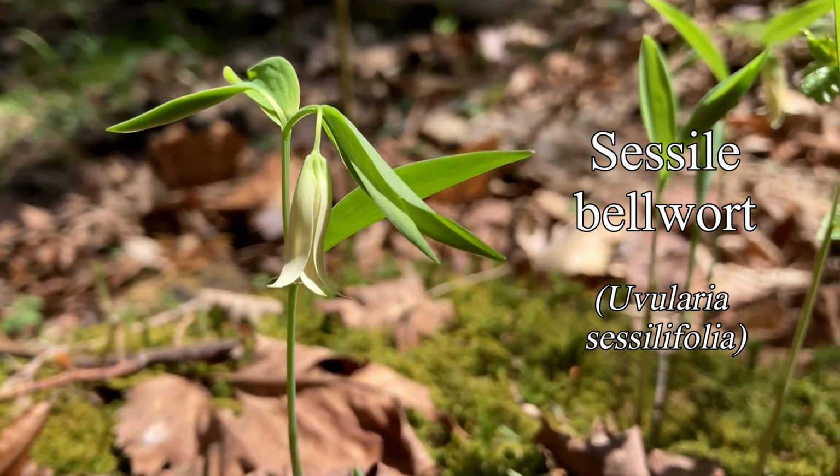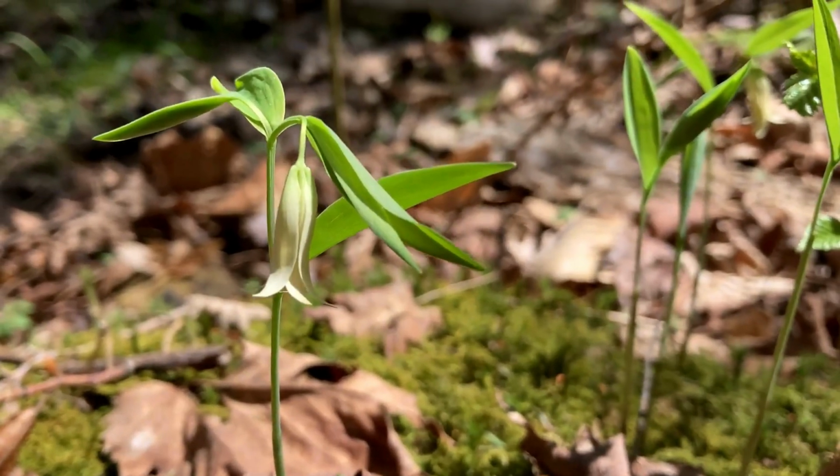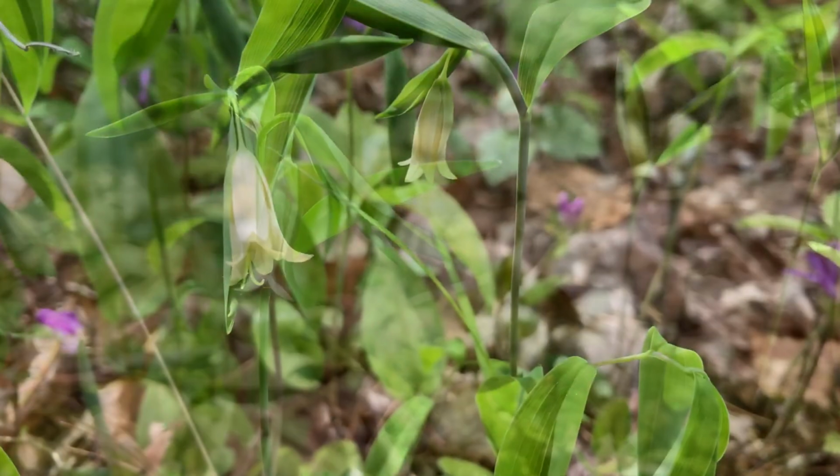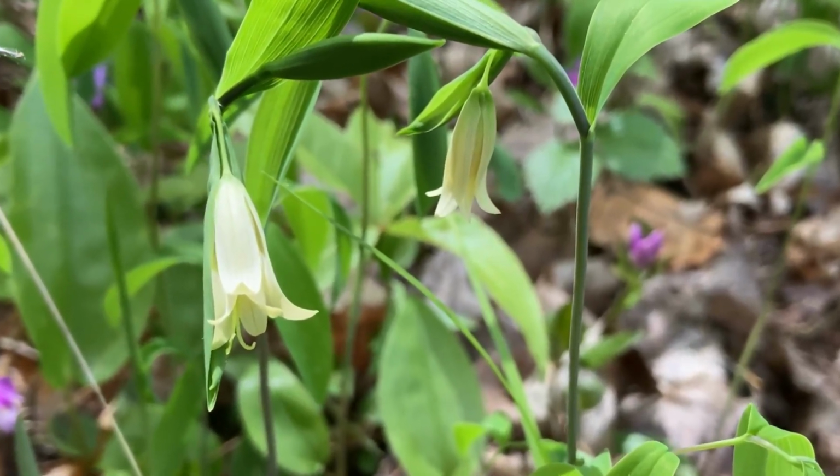Bellwort's pretty butter-cream-colored drooping flowers are surrounded by leaves that look almost grass-like, and that sit, or are sessile, right on the stem, giving it the misleading common name wild oats.